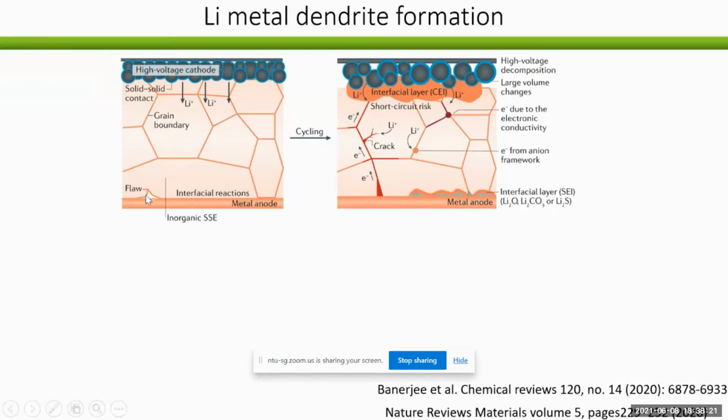All these grains, lithium can deposit in all these small places where the contact is not conformal, and from this place you can see the lithium start growing. The red color is the lithium. Lithium starts growing, and then dendrite formation takes place, and they see the shorting takes place. So the conformal contact with the metal is very important for the solid electrolyte.